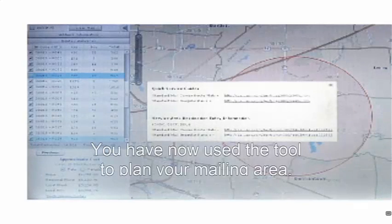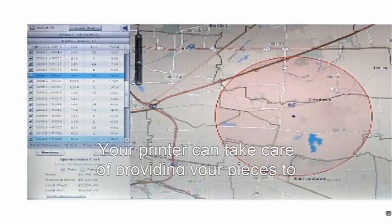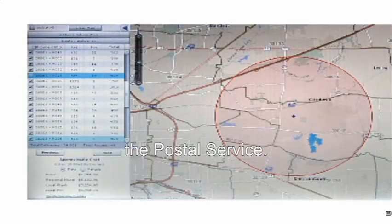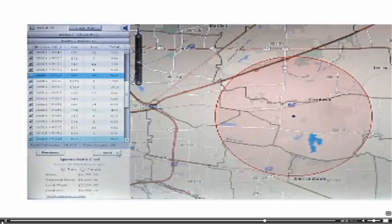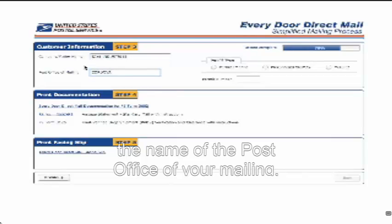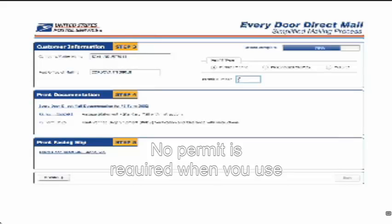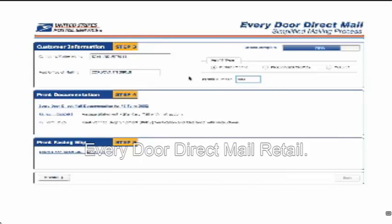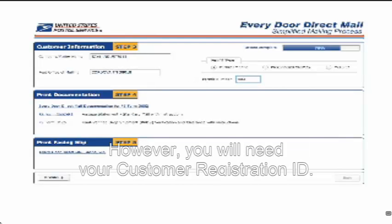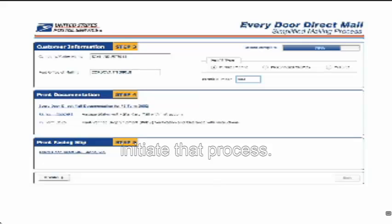You have now used the tool to plan your mailing area. Your printer can take care of providing your pieces to the Postal Service. If you want to do it yourself, click the Next button to proceed to Step 3. In this step, enter your business name, the name of the post office of your mailing, and the type of permit you're using. No permit is required when you use Every Door Direct Mail Retail. However, you will need your customer registration ID. If you need to get an ID, the retail tool will initiate that process.